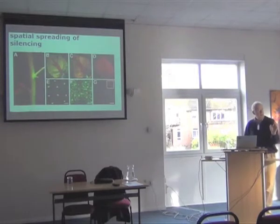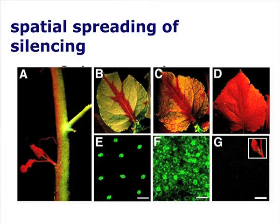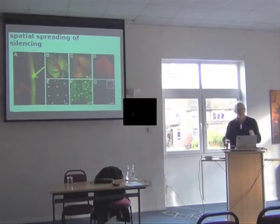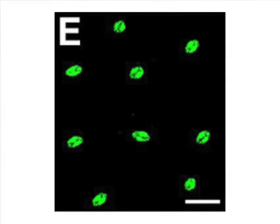So in this one leaf of the plant, the silencing effect was initiated, but then it spread through the vascular system of the plant, out of the main vein, out of the minor veins, and eventually it spread through the whole plant. The whole plant then got silenced. And this is one of my favorite images here. This is the epidermis of this leaf, and you can see the stomatal guard cells, and they're unsilenced.